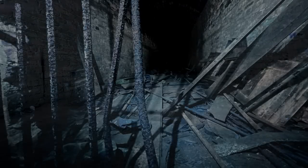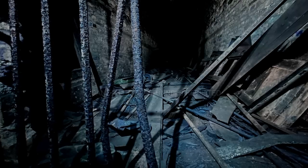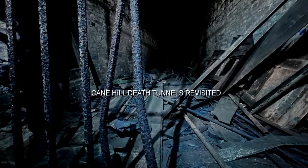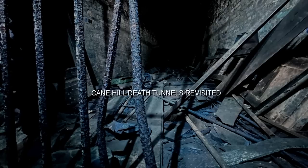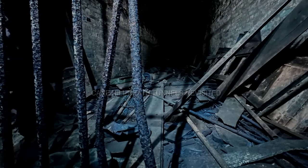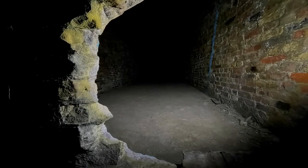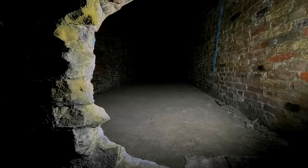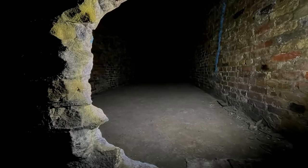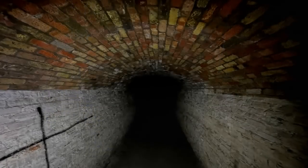It has been several years, and with more reports of paranormal activity, we return to the Cane Hill death tunnels. More commonly known as the Causden Deep Shelter, these tunnels were linked to the Cane Hill Asylum that has now been demolished. Through these tunnels, hundreds of dead bodies were taken out of the hospital for burial, out of sight of the patients that once lived inside the asylum.